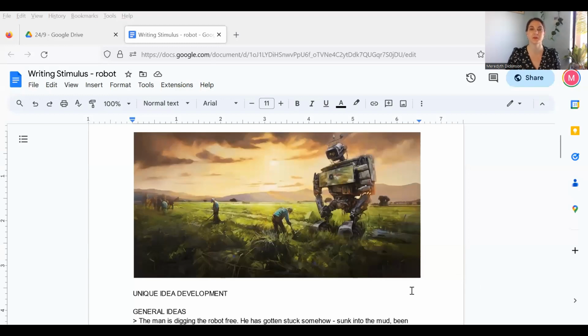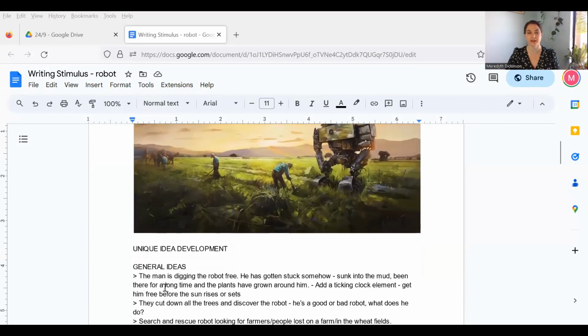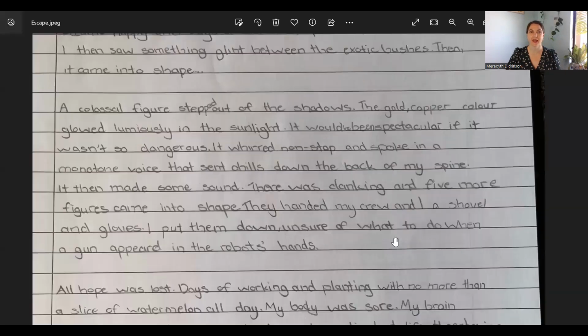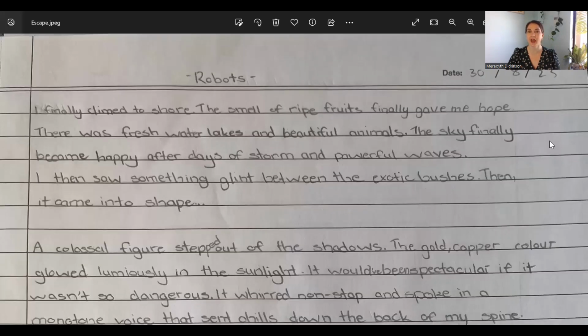So this lesson is part of our Risking Robots series. And I've got a bunch of lessons where we look at our unique idea development, look at developing our vocabulary, excellent books that you can read, and then also the feedback on my students' writing. So I've called this one Escape. I'm going to start off by reading it to you, and then we will look at areas that are fabulous, which there always is, particularly with this student, and then areas where we can improve.